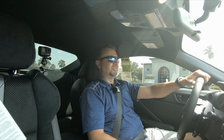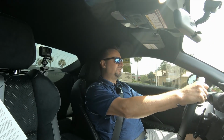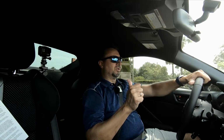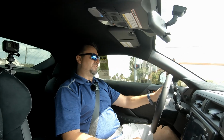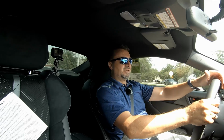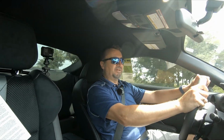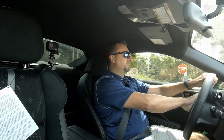Fun little car. Love to have it as a second car, especially with the manual transmission. It kind of reminds me of the cars of my youth, like the Celicas, the Nissan 240SXs. I'll definitely give this vehicle a big thumbs up because they've improved upon something that was already pretty good. That new powertrain is awesome, and like I said, it is stiff, but I don't feel uncomfortable. I can definitely take it for a longer drive and still not have to go visit a chiropractor at the end of it.